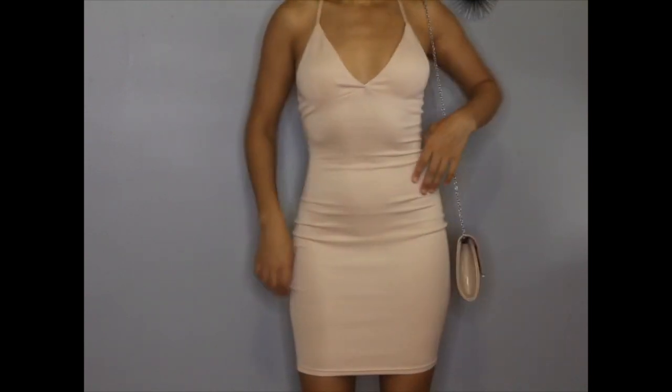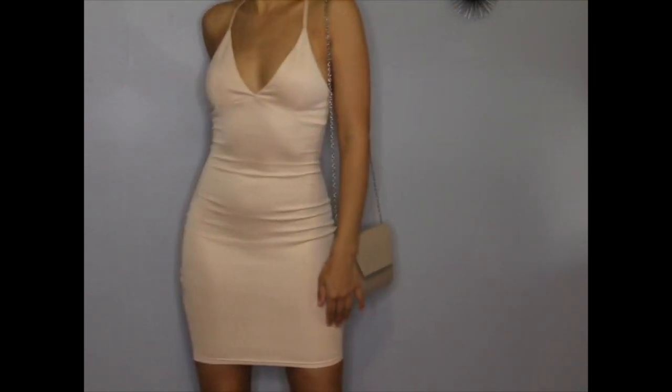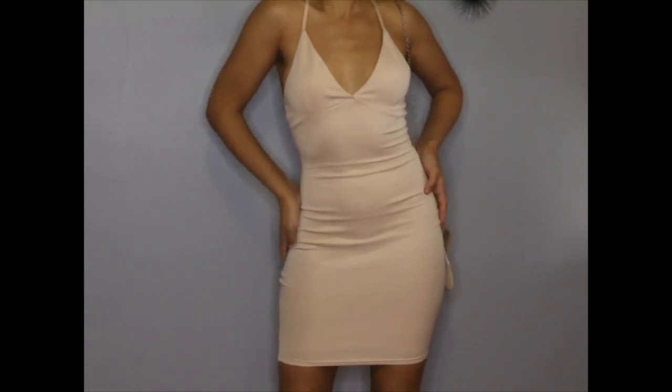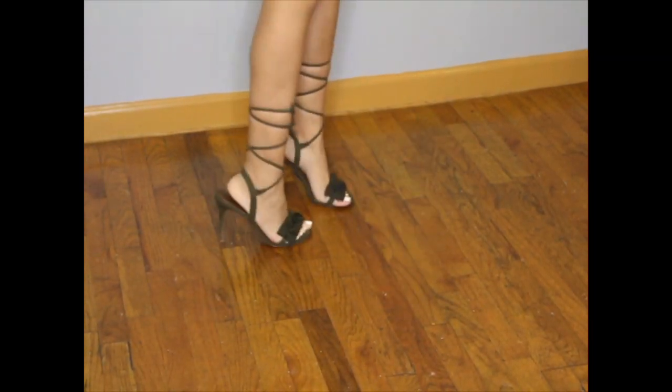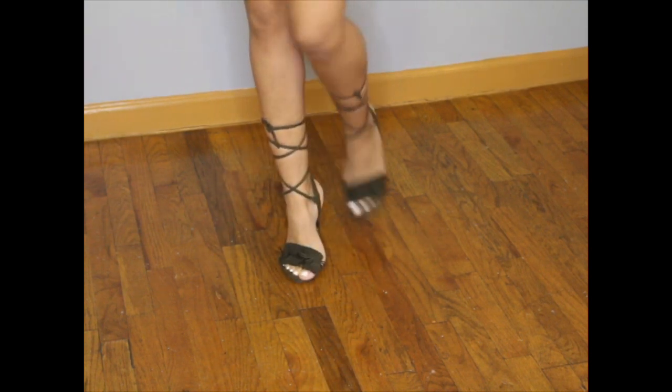This was actually my daughter's first birthday dress, but the photographer was so unprofessional that I didn't take any pictures with it. So whoever wants to take me out on a date, I'll be wearing this. My shoes are from Lola Chutique, once again, in an olive color.